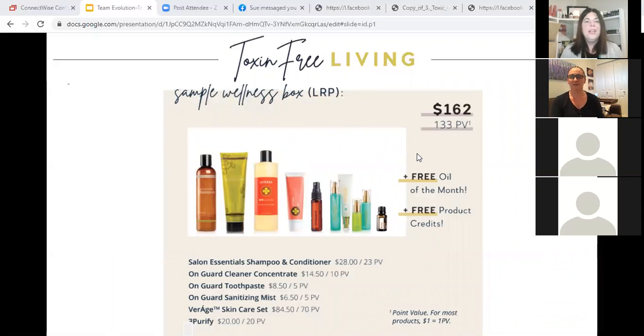Okay, so this is a sample wellness box. If you wanted to set up your loyalty rewards program box and you wanted to get some toxic free living products, swap out that stuff in your house with the stuff we went over today. So here's an example of a wellness product that I would order, though I don't order the same thing every single month. But this is an example of something that you could put in your loyalty rewards order, and you're going to earn points back on it.